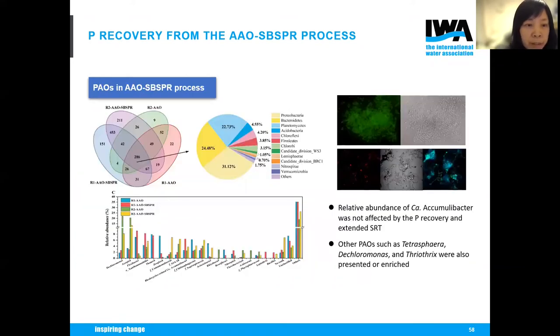Next, please. So if we focus on the PAOs in the side stream process, we find that the relative abundance of Candidatus Accumulibacter was not affected by the phosphorus recovery and the extended SRT. Other PAOs such as Tetrasphaera and Dechloromonas were also present, and especially Dechloromonas is much enriched in the side stream process compared with the AAO process. Next slide, please.